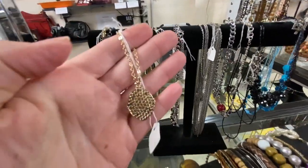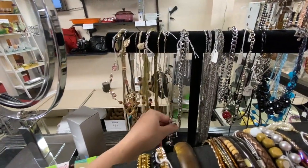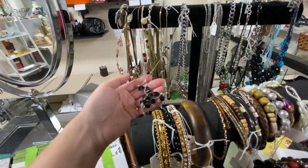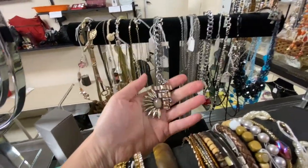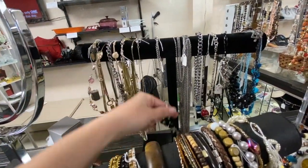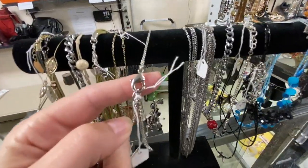It's not very good quality. See the back? It's not really something. This is beautiful. That's glass. Look at that. This is one of those kind of regular things that you see, but let me see if I can get to the back of this one.